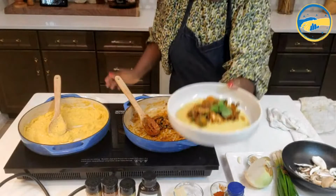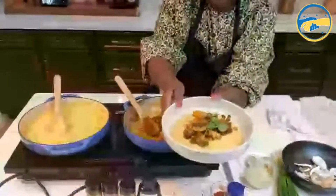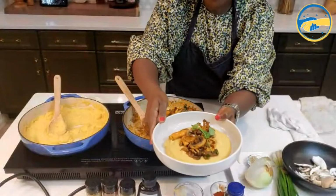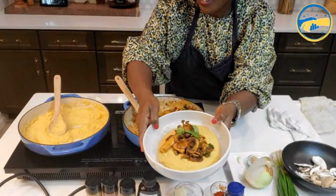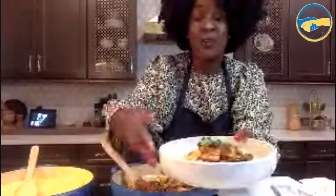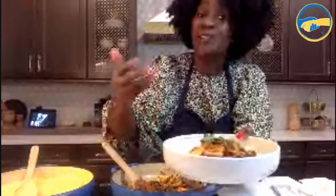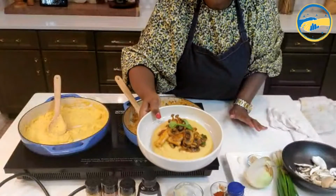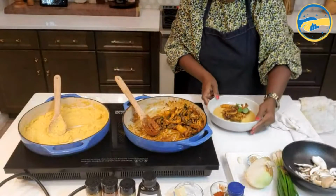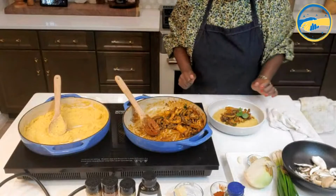And folks, there you have Habesha spiced mushrooms over creamy polenta. So we have brought the diaspora to an Italian favorite. Instead of the beef ragu or the meat ragu, some people use a pork ragu, we have used mushrooms instead. Isn't that lovely? It is, it is, it is.